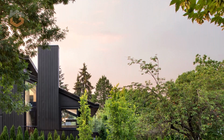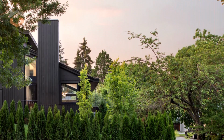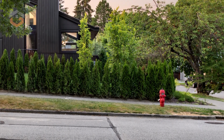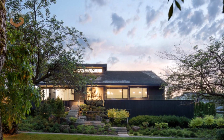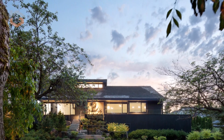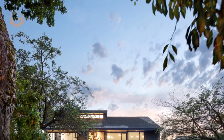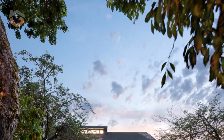This careful selection of materials and finishes not only adds to the home's aesthetic appeal, but also ensures its durability, allowing it to stand the test of time for the next century. The result is a space that is both simple and complex, where each element has been thoughtfully designed to create a harmonious blend of past and present, tradition and modernity.